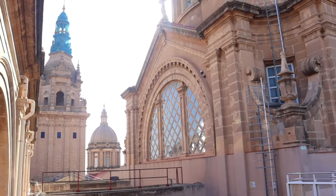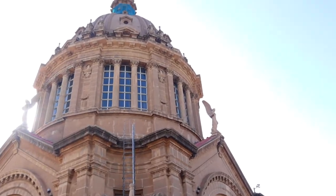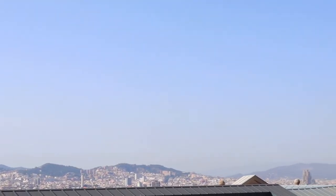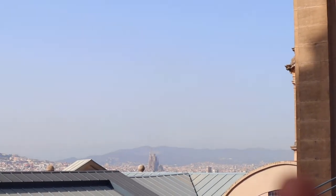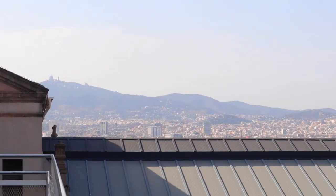This rooftop is just amazing. How many domes and cupolas. You also get such a good view of the city. You can see there the Sagrada Familia, and that little mountain in the end, that's Tibidabo, which you're probably gonna see someday.